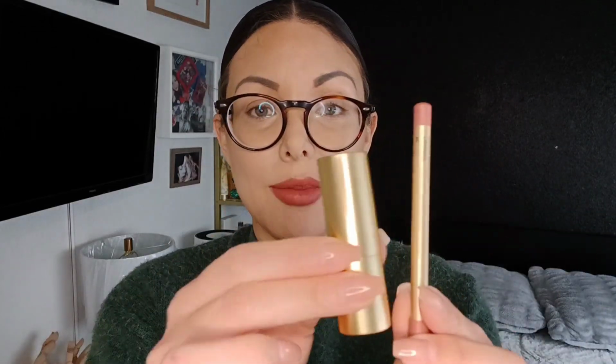Wow. This lip liner is a perfect match for this lipstick. Wow, that's so beautiful. I like it. What do you guys think? That's such a beautiful color. It's so hard to choose which one's my favorite. So this is 2C paired up with Muse. Wow, that is beautiful. If you have this one, if you purchased it, better try it with Velvet Muse.